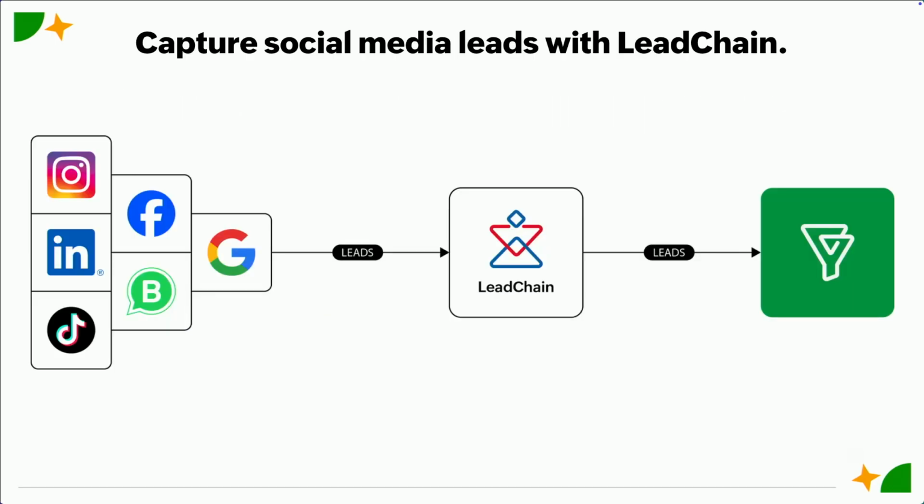So think of this option as lead chain. You run ads on social media, right? Let's say it's across the Meta platforms like Instagram, Facebook, TikTok, WhatsApp. All these different ads that you run have a lead form. So lead chain acts as a connector in this case, wherein you can bring these leads from your social media ads directly to Bigin. And of course, you can track which ad they came from, and any kind of post-sale conversion that you want to track. This makes it really easy with the lead chain integration for Bigin.